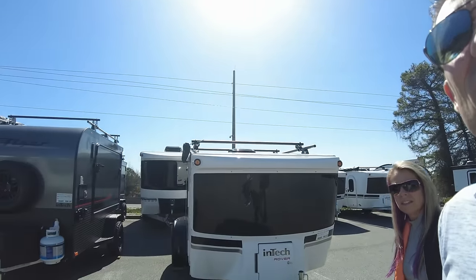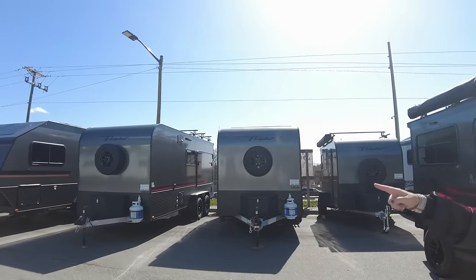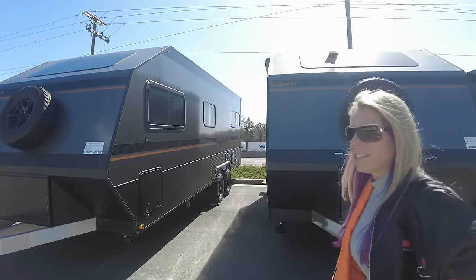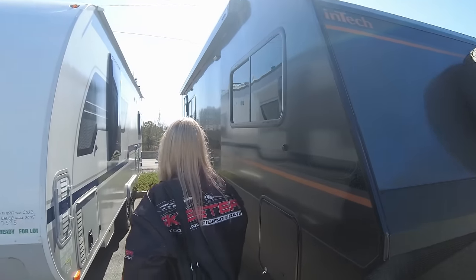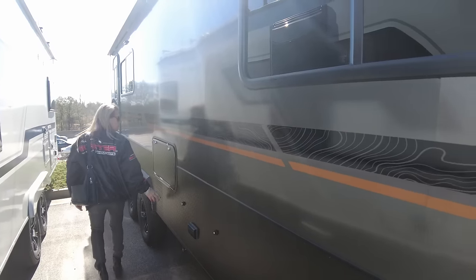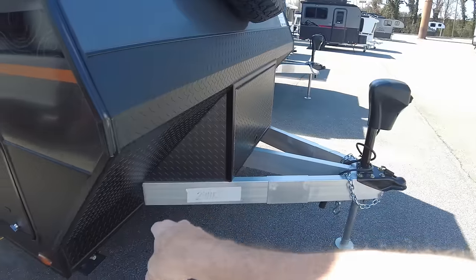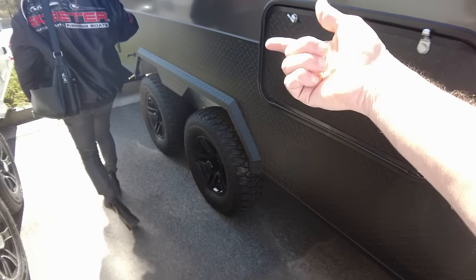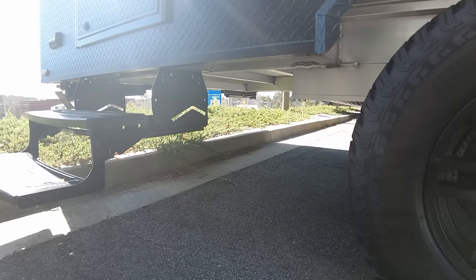Okay, so now these are the ones we came to look at. Yeah, this is the off-road that'll match the Dodge. Okay, so this is the one here. Yep. This is 27 feet. It's got the big off-road tires on them. And it has clearance. All aluminum. The whole frame is aluminum. It's lifted actually 3 inches. So there's a ton of clearance on the bottom.